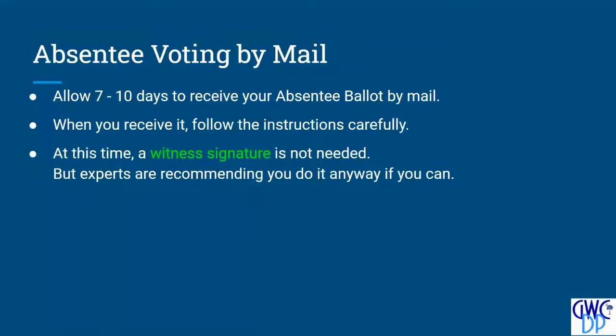At this time, and this is today, October 3rd, 2020, the witness signature requirement is not needed. And this is just the silliest thing in the world. This is one of those rules that went back and forth within a given day. A state judge said, yeah, you know what, a witness signature means you have to be in contact with somebody. And if we're in a state of emergency, we shouldn't be requiring you to have somebody in close proximity if you don't want to.